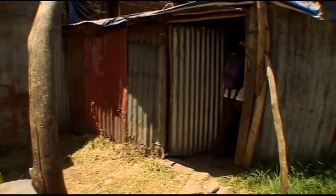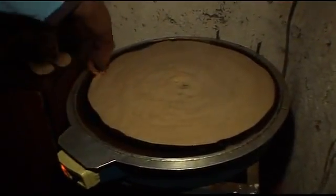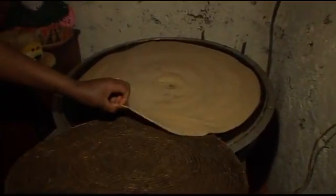Well, this is what is called injera. It looks a little bit like a pancake, and it's a traditional food of the people here. They eat it every day, morning, afternoon, and night. This woman here is now making it on the electric oven because she's going to sell it. That's her own trade. She makes it to sell. That's why she has to buy that.